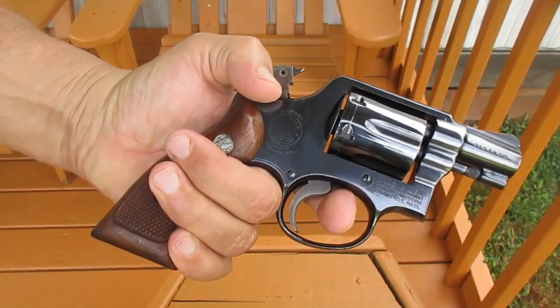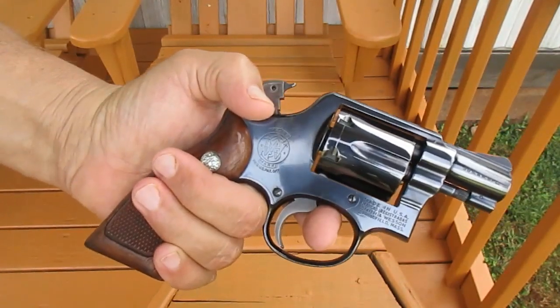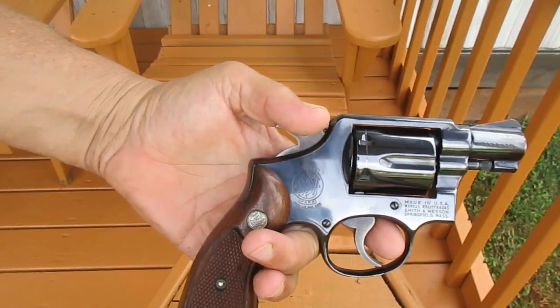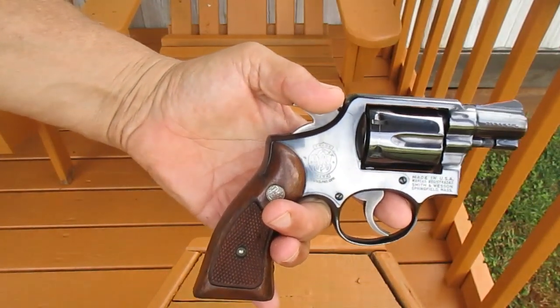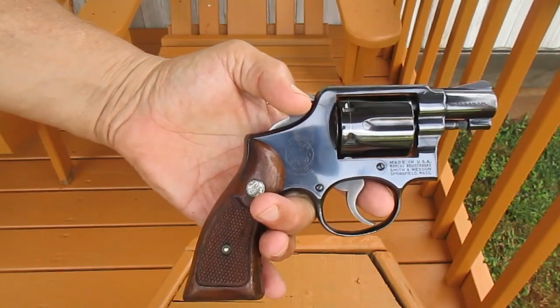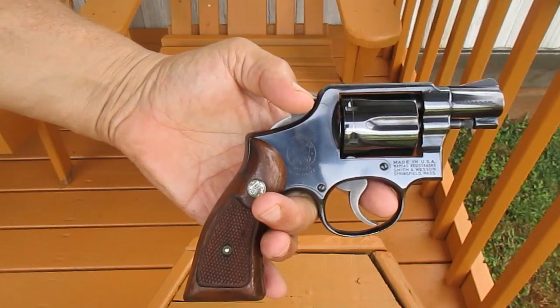Accurate for even a snubby. K frame size, so you've got the weight to absorb recoil. It's fairly easy to conceal as well. Since we are going to be talking about capacity today, I thought it would be a good gun to bring out and do some shooting with.